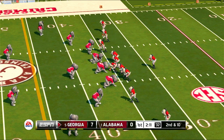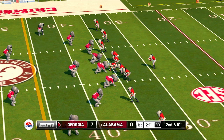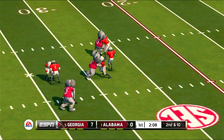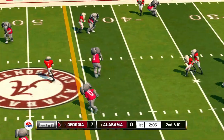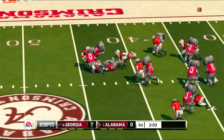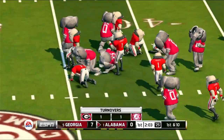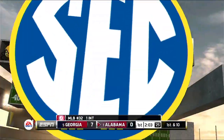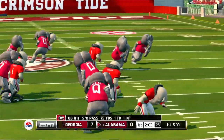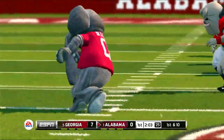They come out in a 5-wide set. Green, 19. Tries to fit it in there, and it'll be intercepted. Tackle around the 41-yard line. And he probably should never have thrown that ball. When your receivers are covered like that, sometimes as a quarterback, it's better to just take the sack than take your chances with a throw.